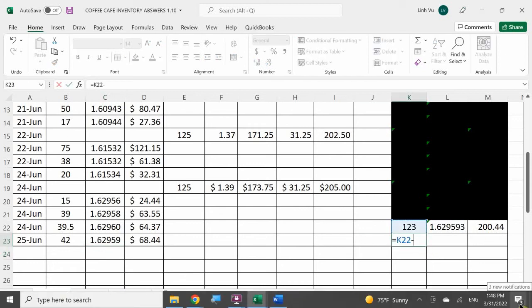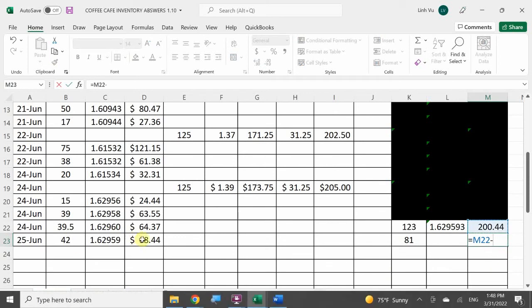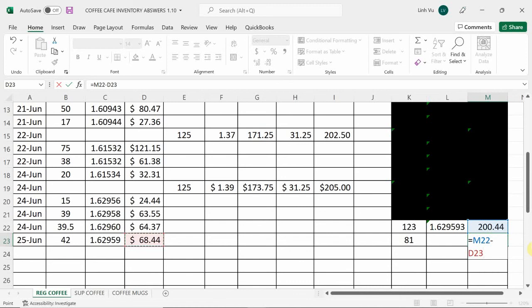So, therefore, we need to update our inventory because I sold it. I no longer have 123 because I sold 42. So how much should I have left? 81. Okay. What's my new total cost? If I start out with 244 and I just sold 68.44, $132.